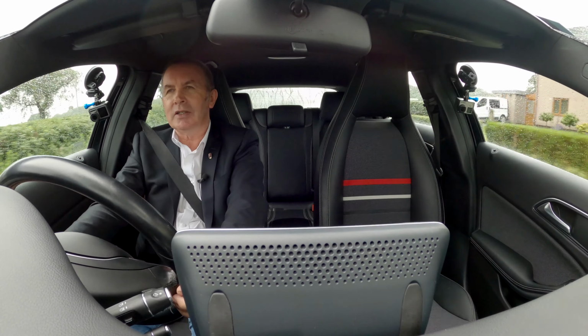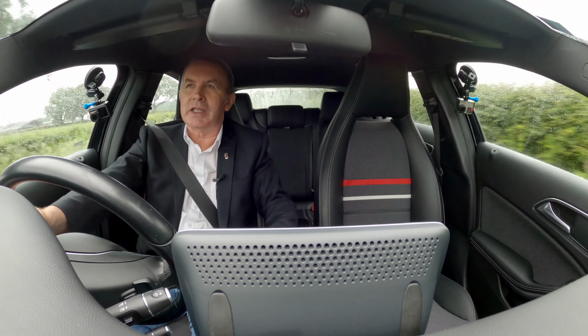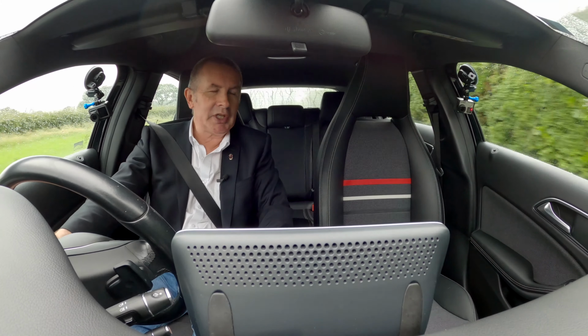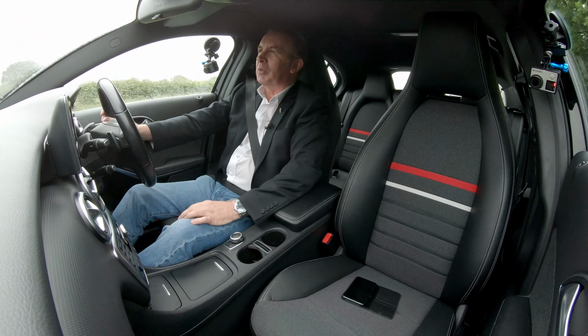These are nice. They're great seats. It looks really, really sporty. Very, very clean car, or it was when I started out.